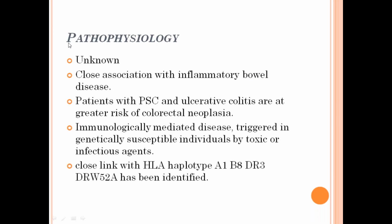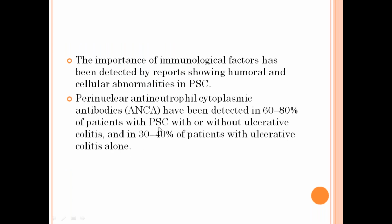So what is the pathophysiology of primary sclerosing cholangitis? Usually the pathophysiology is unknown, and it shows a close association with inflammatory bowel disease. Patients with primary sclerosing cholangitis and ulcerative colitis are at high risk of developing colorectal cancers. There is a genetic susceptibility in these individuals, but apart from genetic susceptibility, toxic or infectious agents also cause primary sclerosing cholangitis. The genetic susceptibility is closely linked to HLA haplotype A1 B8 DR3 or DRw52a. The immunological factors are shown by reports of humoral and cellular abnormalities in primary sclerosing cholangitis. Usually there will be detection of pANCA.